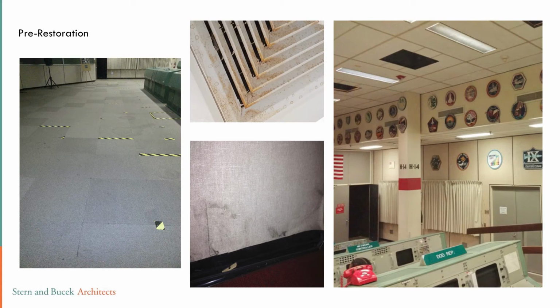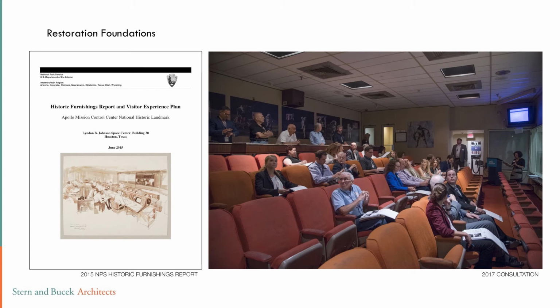Again, the wallpaper that wasn't original was also coming off. There were, again, a lot of different mission plaques from all the different missions. And so what happened was that Sandra got really upset, and she turned to the National Park Service and applied for a grant. They actually gave her more money than she asked for so they could do this historic furnishings report. And this was the basis of saving the room.